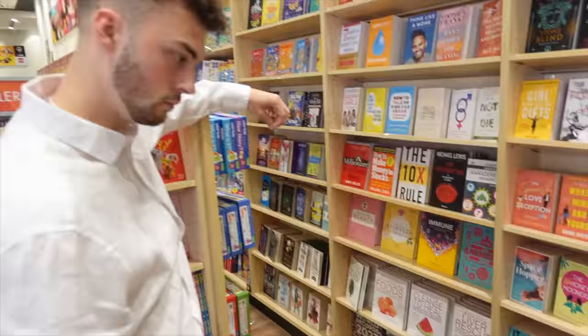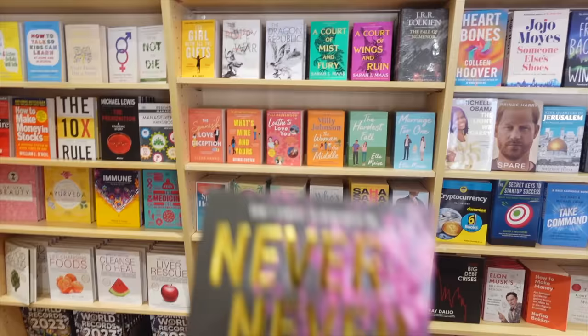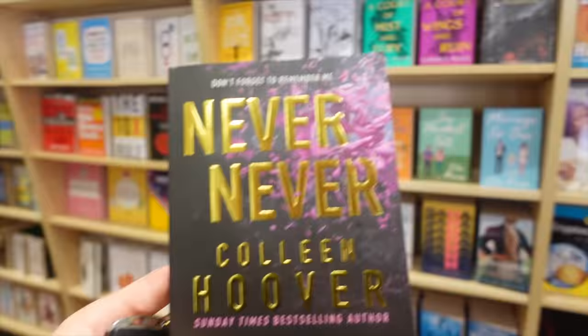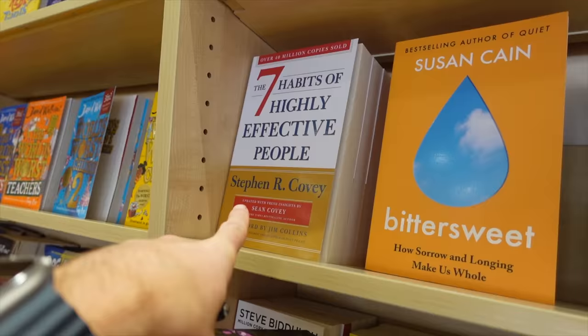So we just stopped at the bookstore on the way past. Always love stopping at the bookstore, and I'm going to get some of this gift. I don't think she's read this one, hopefully not. She loves these Colleen Hoover books. And I'm just seeing what else is... Colleen. And then I'm going to get another book. Read that, it's a good book. Read that, I was recommending that to Tom. Potentially get that one.